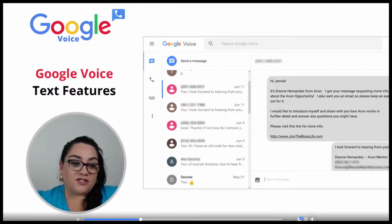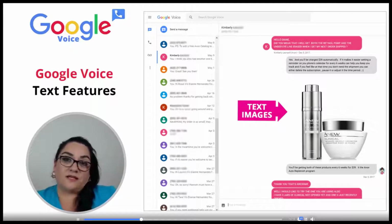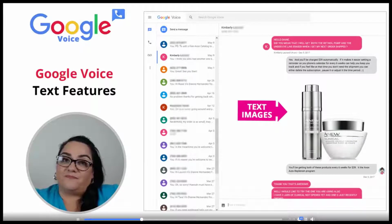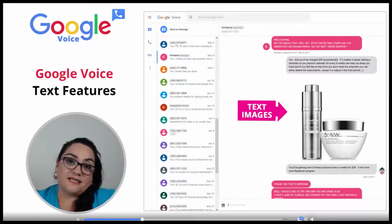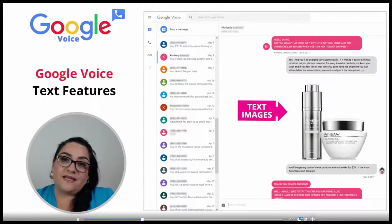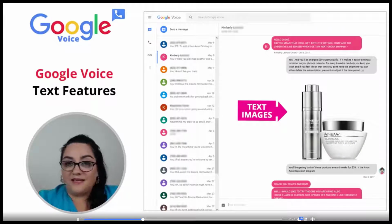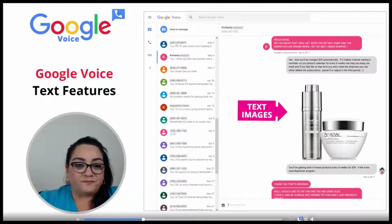The other feature is that you can post your images. Just like you would on your phone, you can upload images as well. That comes in handy if a customer is asking me about a certain product. I can use my Google Voice to text from my phone or from my desktop, and I can just grab the image and text it to them. And then, of course, you can add links as well. So that's the texting feature.